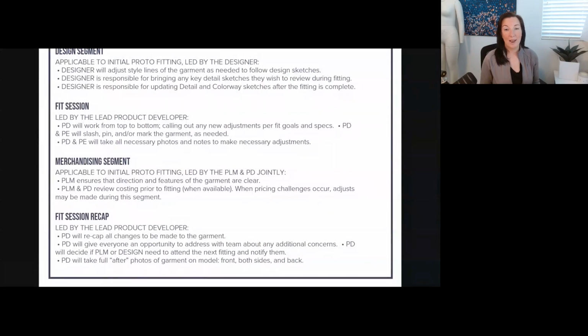Last but not least is a recap. The product developer is going to get up one more time and just go through all of the notes that they took. Everything that we went through from the design segment through the fitting all the way to merchandising is going to be recapped for everyone to hear it all at once. And if any objections are made, this is the last time to do it, because once we exit the fit room, that is when we are going to then go and write our comments and send them to the factory.